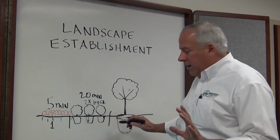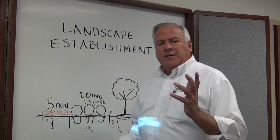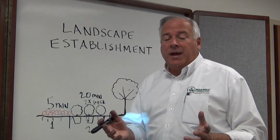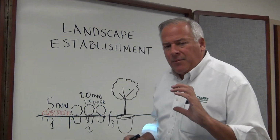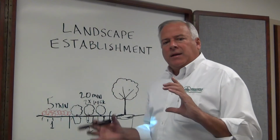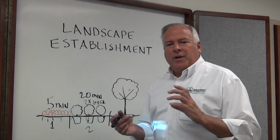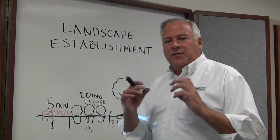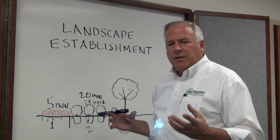The third zone would be the turf zone. So the turf, typically the first 21 days needs watered 3 times a day to keep it really soggy and wet. But after that, we're going to back it down to 3 or 4 times a week. And in Kansas City, the goal is to replace 1 inch of water lost through evapotranspiration, which is transpiration of the plant and evaporation from the sun and the wind.